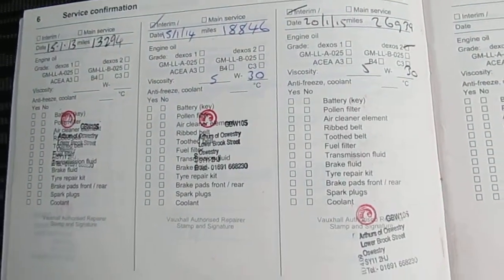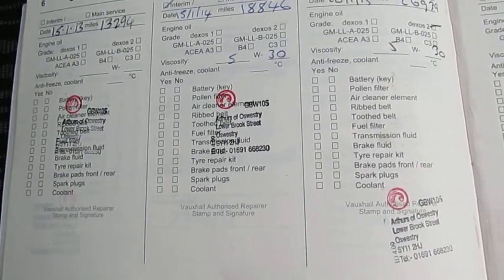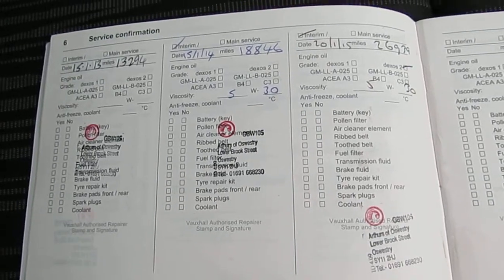This car also has a full service history, as you can see, as well as been done by ourselves here in Astra the whole time.